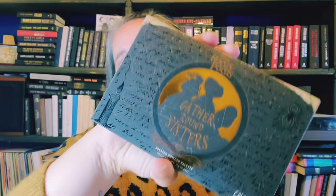So my two definitely made for the fall season palettes that I have are the Too Faced Pumpkin Spice palette, which I like very much, and then the ColourPop Gather Round Sisters palette, which I love this palette. I love the colors, I love the color story, I love the pigment. So let's look at these two first.